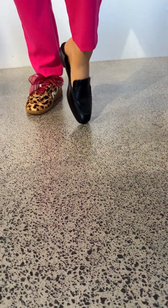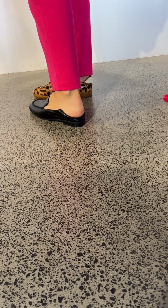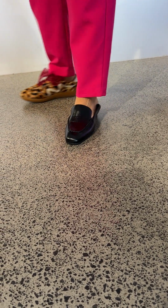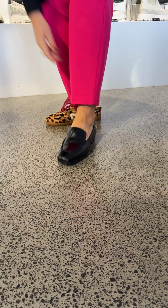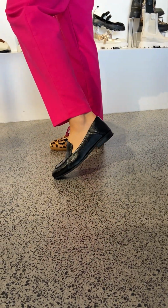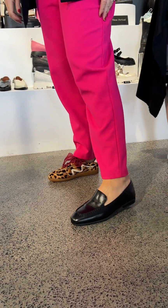This is the Greer with it stood on, the collapsed heel. So you just fold it down and you stand on it, and then when you don't want that, you just pull it up and slip it on. And remembering the leather all softens up over time as well. It does soften. It definitely does soften.